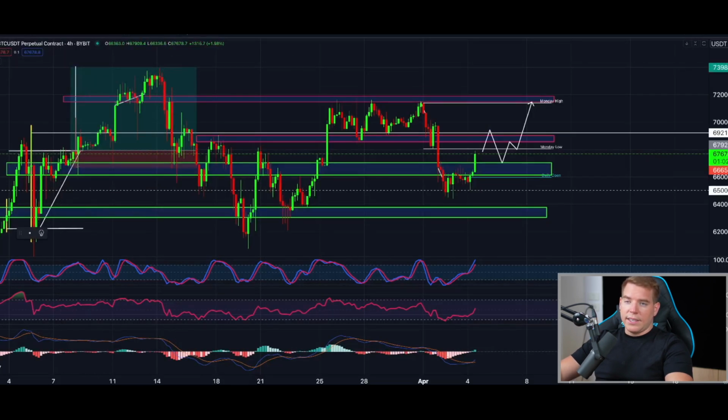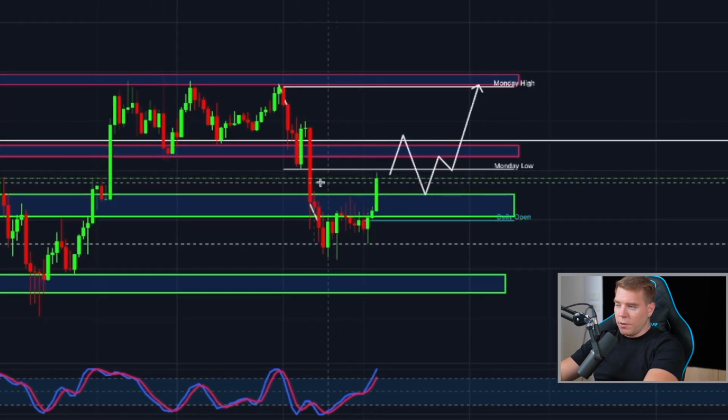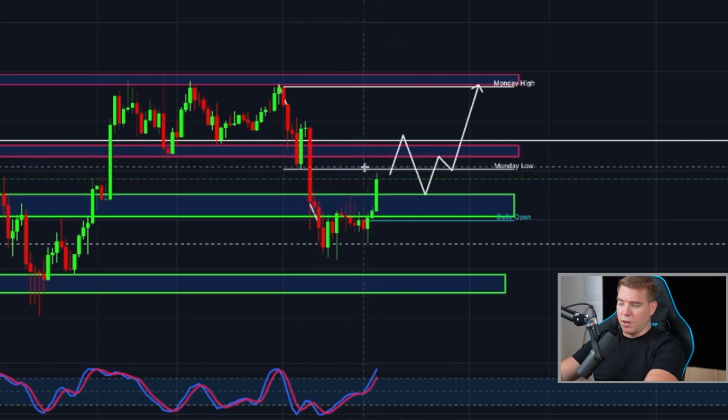Here on the higher time frames, on the 4-hourly chart, we're looking at levels. First of all, we have a really nice pump candle right now. And remember, we never chase pumps. If something is pumping, let it pump. Once it comes for a retest, that is where we want to enter. Or if it breaks a major level and closes above that, then we also enter. In this case, that is a little bit higher than the Monday low.